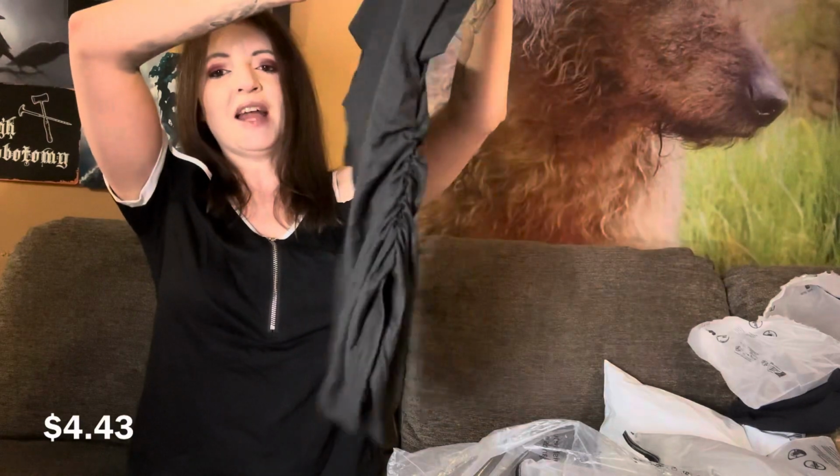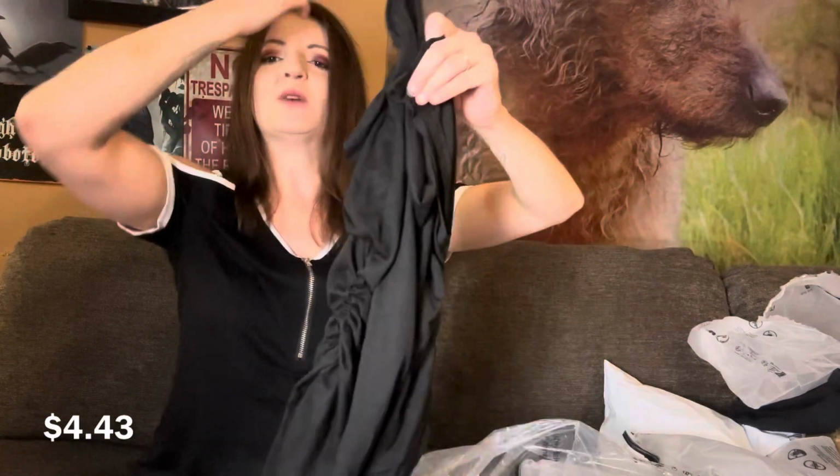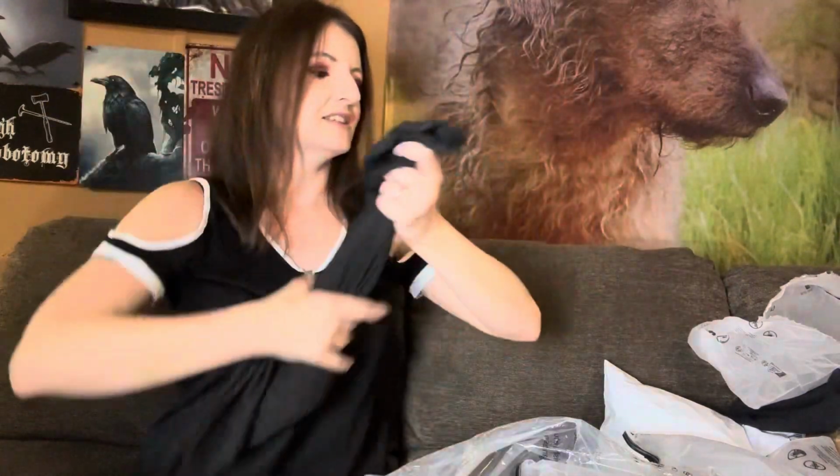I have had a few pieces from Shein that were faultily made, and I could still wear it. It wasn't a problem, but this is a problem that I can't just ignore. So I'm going to return these. I'm not even going to try these on because they look cute, but they don't feel cute and they're see-through. So let's just keep going.